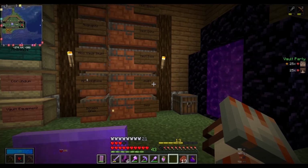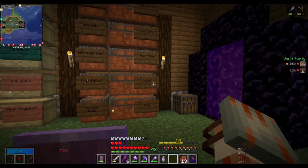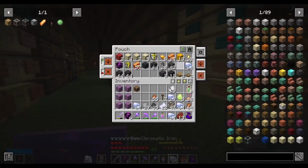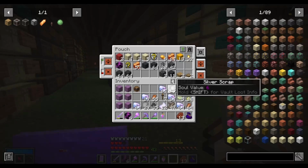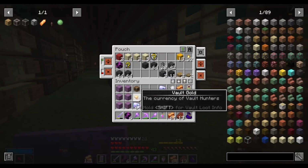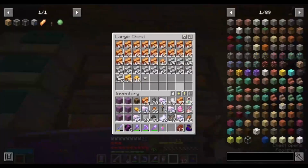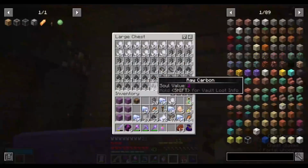Okay, I'm just having a quick check of the wiki, and it doesn't say if there's anything which causes the altars to appear or not. Ooh, weird. Oh well. It's a bit weird, but hey. It is what it is. We just have to do vault after vault after vault until we find it. Until we get what we want, absolutely.